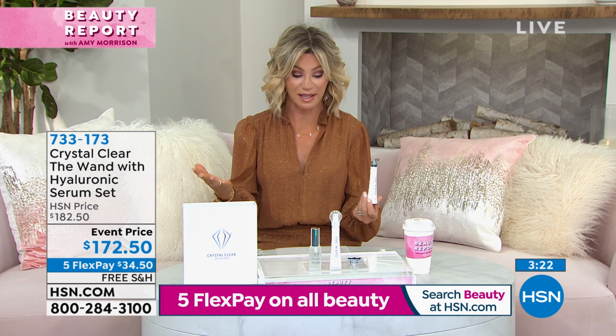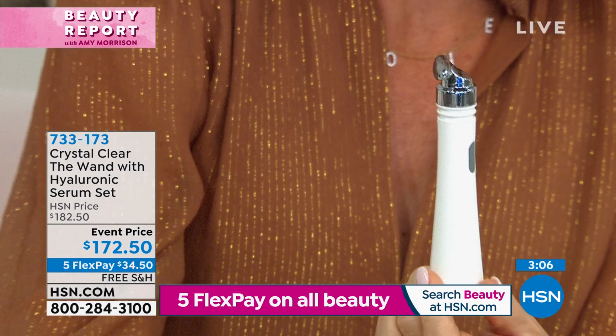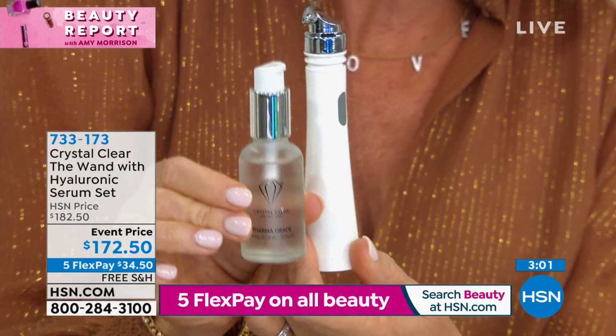This is what we call the facelift tool. That's what this has been dubbed. So when you look at the before and afters, when you see live what Sharon just did, that's what you can achieve at home. This works in two different levels. You press the button here. The tool itself is over $100. This hyaluronic serum, pure professional grade treatment serum. This is $100. You're getting both of them here.